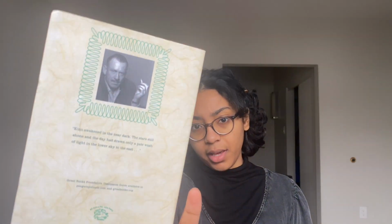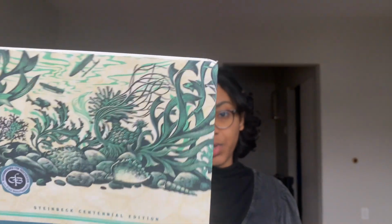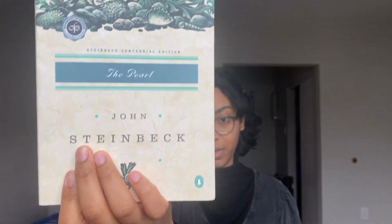I've only read Of Mice and Men when I was maybe like 12 years old. There's a picture of John Steinbeck. That's pretty cool. I'm very excited to read this book. I really don't know what it's about. I'm assuming a pearl, and it's just beautiful ocean scenery on the top. I just really like this cover and the blue penguin.